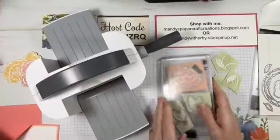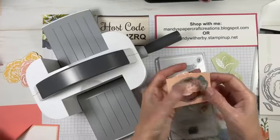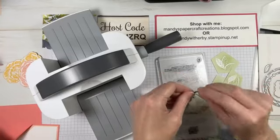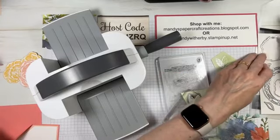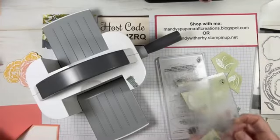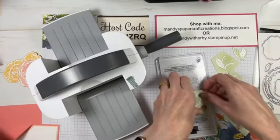Okay. Great, so there's our extra flower. Beautiful. So we're done with the flower dies now. Got all of our flowers cut. And so this would be great.